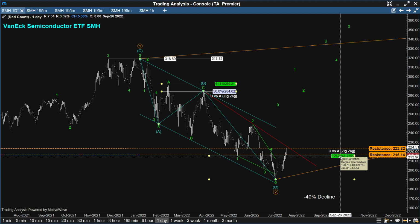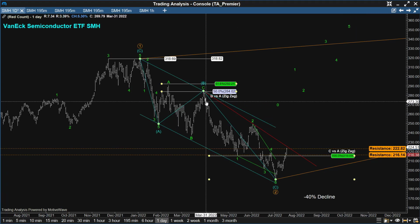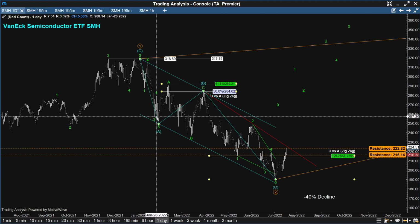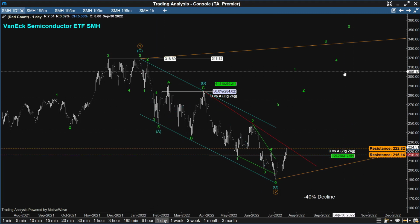That level is a technical level that represents a measured move decline. Said otherwise, the move from March down would be equal in magnitude or percent correction to the January decline as soon as the SMH reaches 215.09.